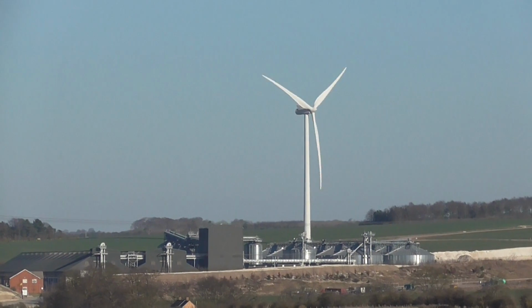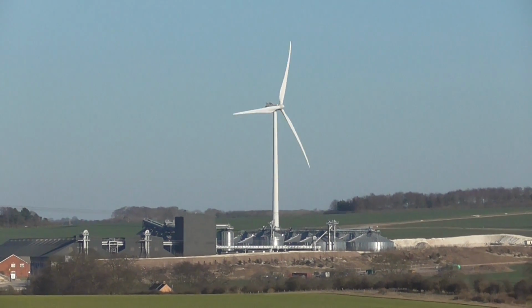Wind farm, that's the first windmill, let's count them.